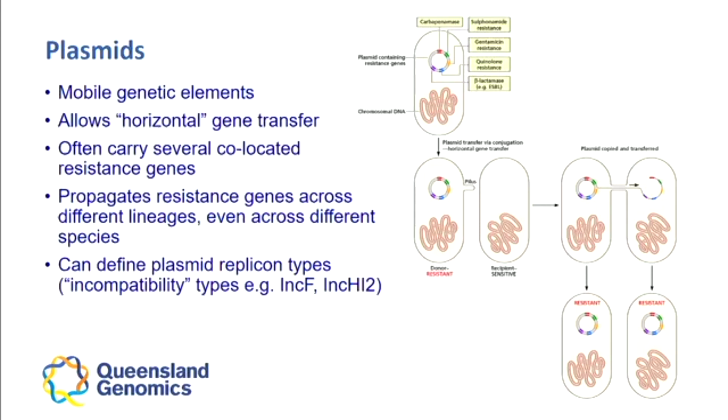So not only have you got what's called horizontal gene spread, so it's transmitted across the lineages, so you may have different sequence types, say, of E. coli, but it can even transmit across species, so it can go from an E. coli to a Klebsiella to a Pseudomonas. And as you can see, piecing that together is incredibly difficult. So you're not only having to understand the evolution of the bacterial clones, you have to understand the horizontal transfer of these mobile genetic elements. And that's where things get really interesting and really complicated.